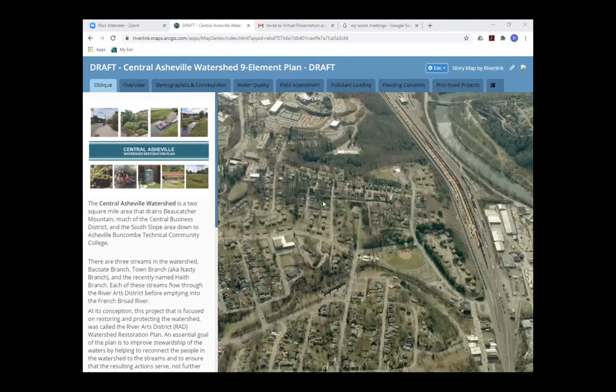But this map, the interactive map, is going to be readily updatable. So as the project moves forward, we'll be able to easily update the progress that we've made and adjust recommendations and all of those things. But I just wanted to point out this aerial image of just a small section of the watershed. Here's the river and the railroad. But notice this, and this is AB Tech campus. And here's the Haith Branch watershed. You can see it's heavily forested.